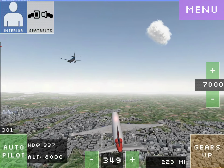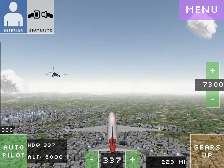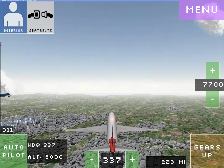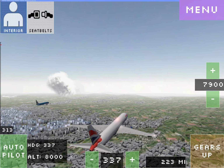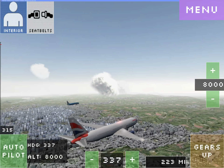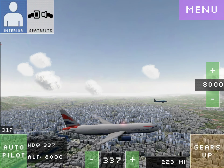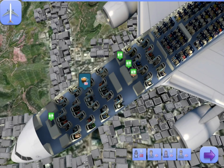Climb and maintain 14,000. 14,000, British Airways 2-3. British Airways 2-3, contact London Center on 126.075. Going to 126.075. British Airways 2-3. London Center, British Airways 2-3, with you. British Airways 2-3, London Center, roger.